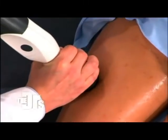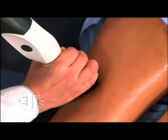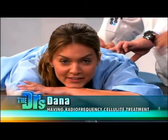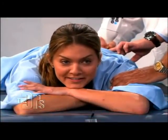And as she'll tell you, this is very comfortable, you don't see her flinching. How's that feel? Do you feel a little heat there? It feels great. It's like a massage and heat. It's nice. Oh, I love this. I love these painless procedures.